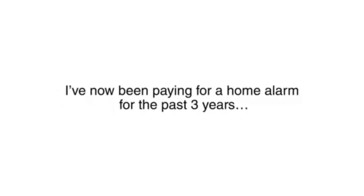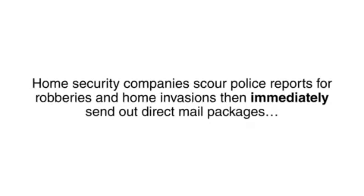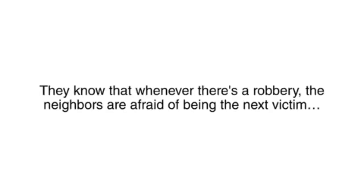I've now been paying for a home alarm system for the past 3 years, and what a brilliant sales funnel. Home security companies scour police reports for robberies and home invasions, then immediately send out direct mail packages and sales teams to canvass the neighborhood. They know that whenever there's a robbery, the neighbors are afraid of being the next victim.